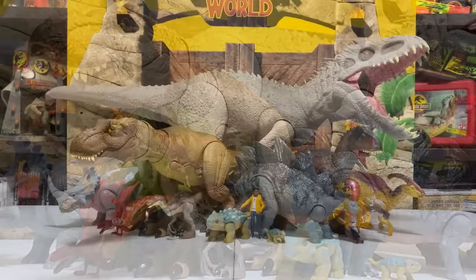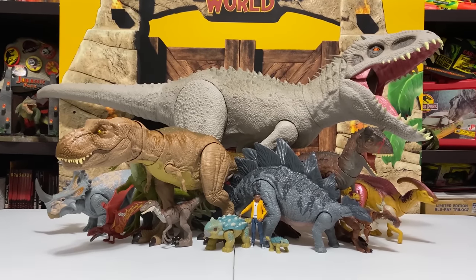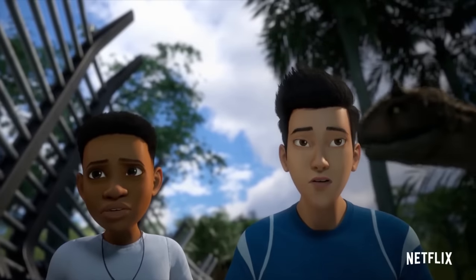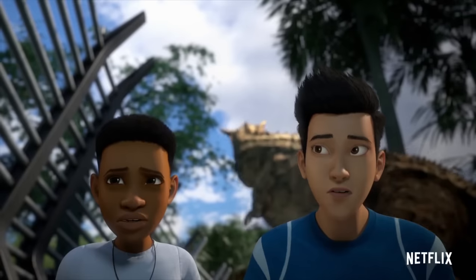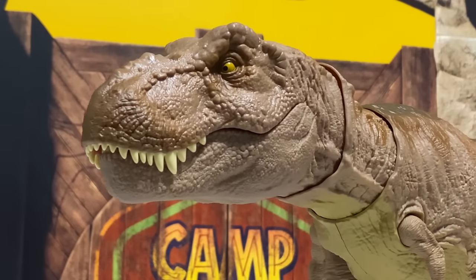In particular, Mattel has led the charge with over a dozen Camp Cretaceous-related toys hitting store shelves in the months leading up to the series premiere. Now that the show's entire first season is officially available for fans and collectors to watch the world over, we're heading back to take a look at each of Camp Cretaceous's toy releases to see how they compare to their on-screen appearance.